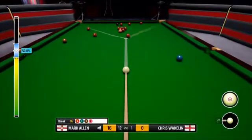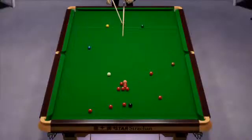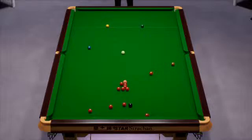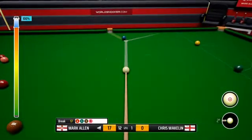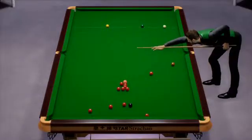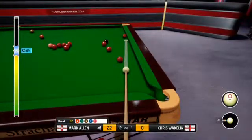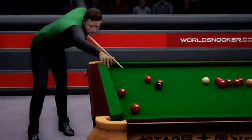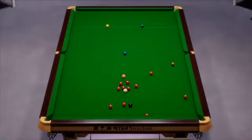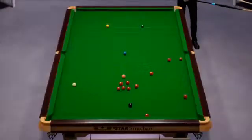16. He's tempted by this red. He's played that very well with the wrist. 17. I think he's playing this with a lot of power. Not the shot he was aiming for there. 22. That's not ended well. Tough shot, but not what he was hoping for. Mark Allen, 22. What a top shot that is.